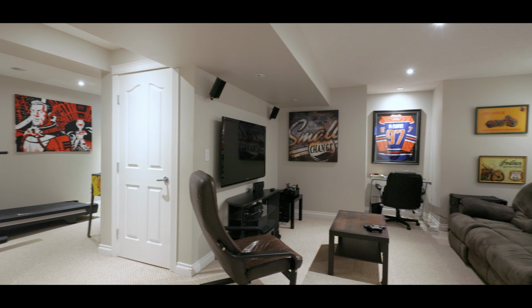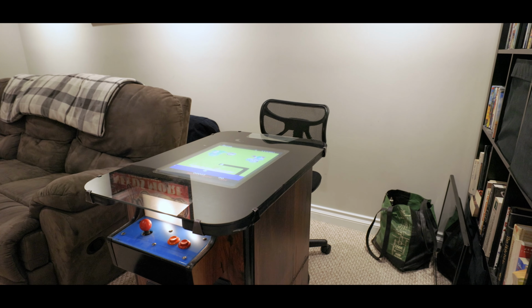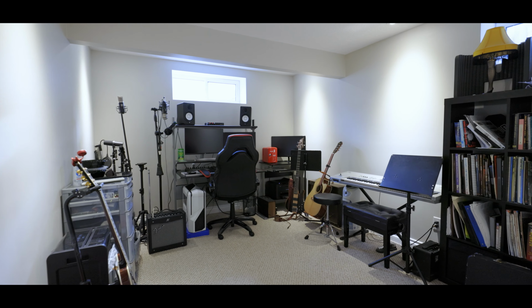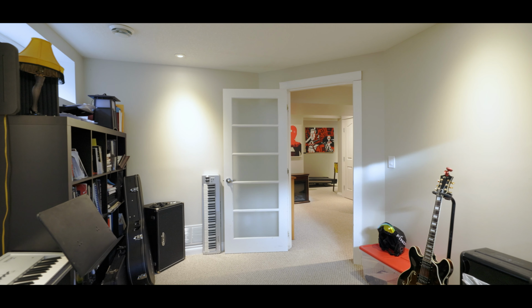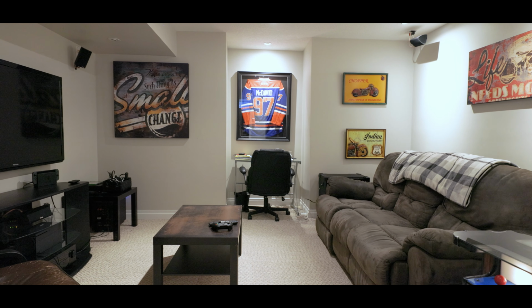A basement that can be a great fan cave where you can get your arcade to play Donkey Kong, or your own studio that's soundproofed if you have a beautiful angel-like voice like me. This home is perfect. This basement has everything you need. It's a great spot to hang out, to relax and unwind after a busy day and pump out some sweet tunes.